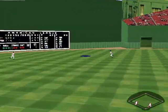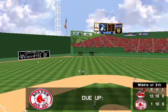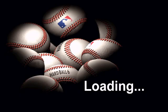Fly to left center. That's 3 away. 3 runs, 4 hits, no errors. One runner left on base. Headed to the last half of the 8th inning. The Indians ahead of the Red Sox by 12.